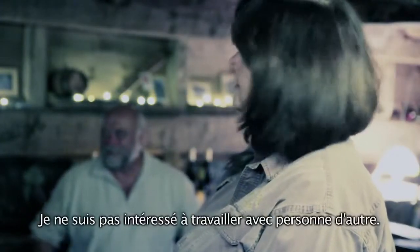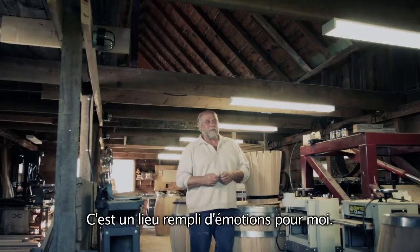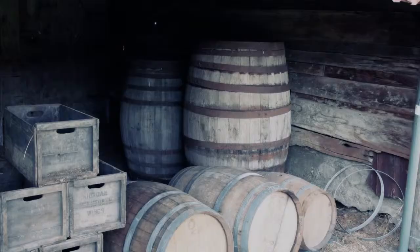I don't want anybody working with us. This is a sentimental thing, this shop, this little building. You can park down there at the side of the road and walk up the laneway and just feel like you're stepping back in time. It's pretty awesome. I get a little choked up about that.